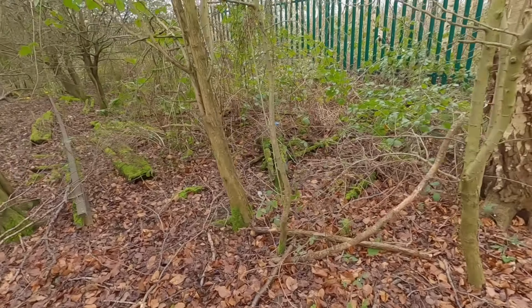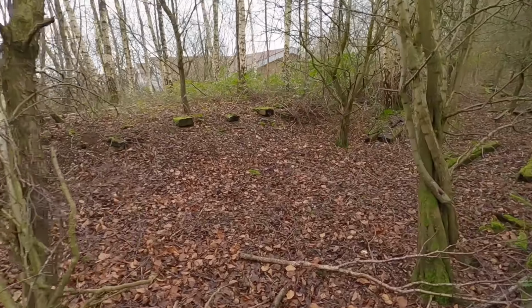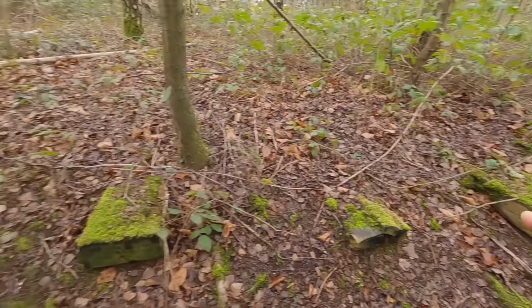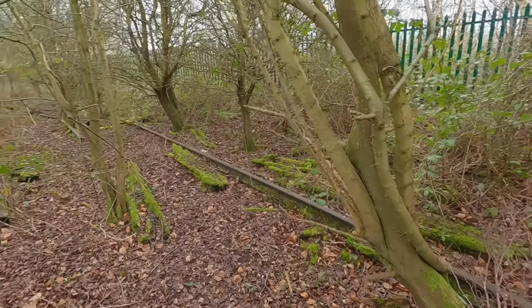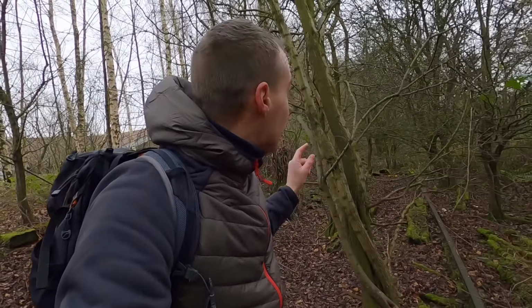I can't see anything. That's wood. Small sleepers over here from that higher little track bed, look. Okay, so that looks like it's going to get a bit more tricky to get further down, but as you know, I will try my best to get as far as I can without going to where I shouldn't be.